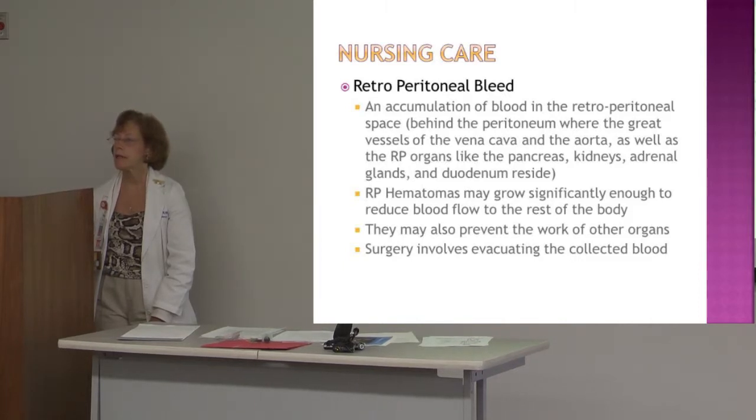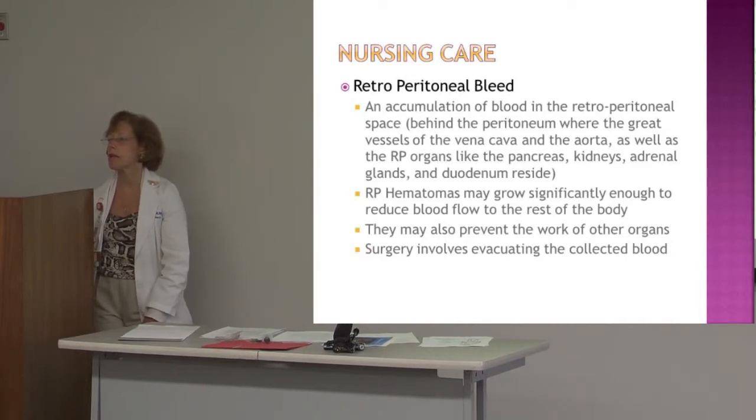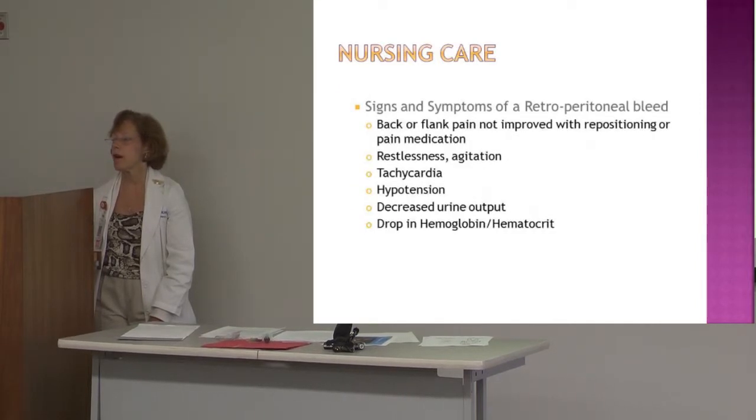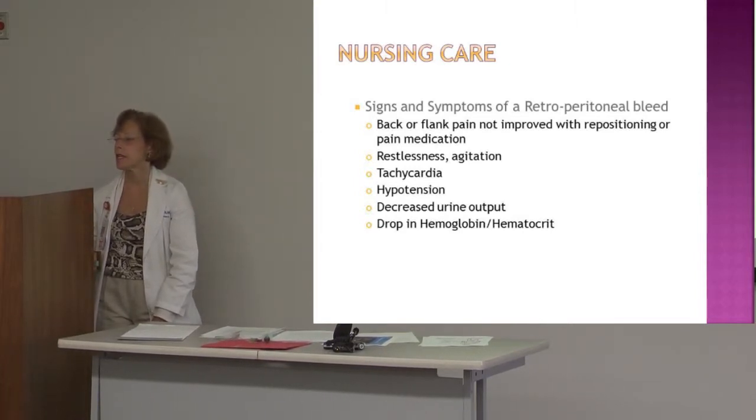Retroperitoneal bleed, an accumulation of blood in the retroperitoneal space. So that can be very painful. Signs and symptoms are back or flank pain, restlessness, tachycardia, hypotension, decreased urinary output.